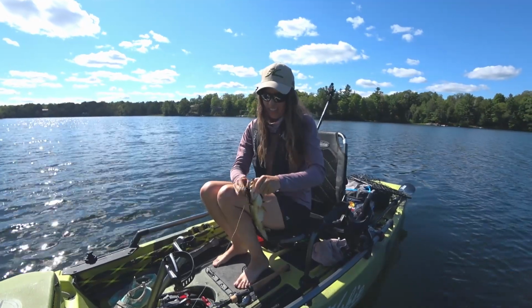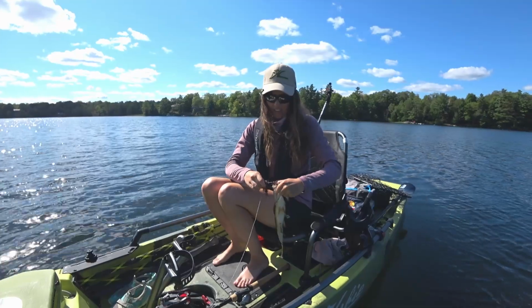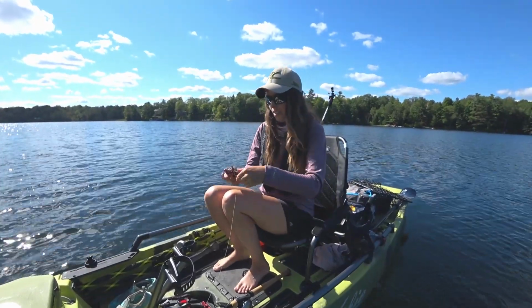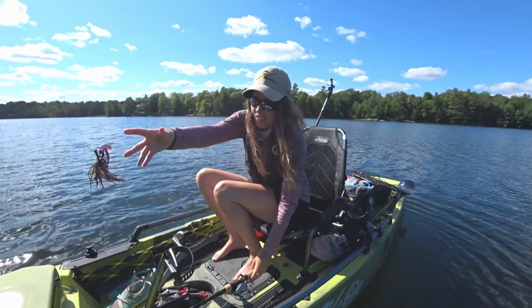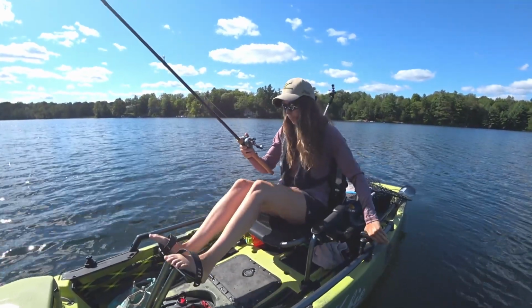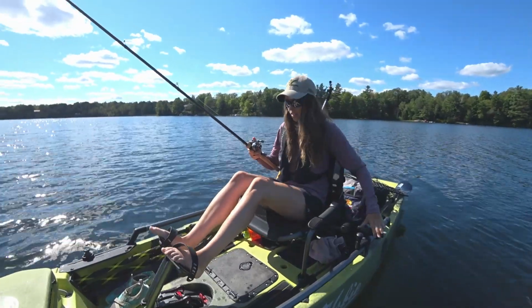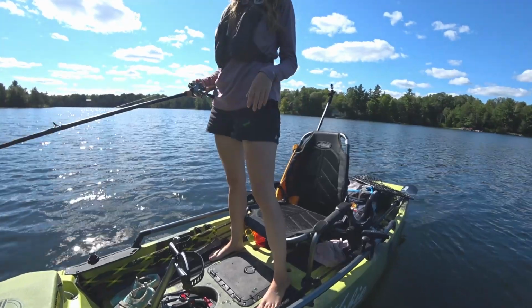As I was saying, sticking it out with the jig. Fishing this cover and vegetation. It's a fun way to fish. It's also a good way to potentially get a bigger fish. Got a couple nice ones so far today. Hopefully more to come.